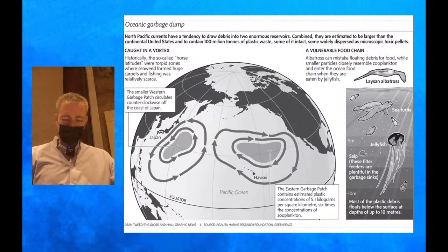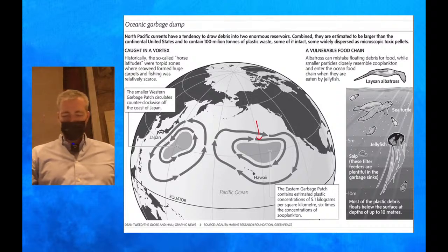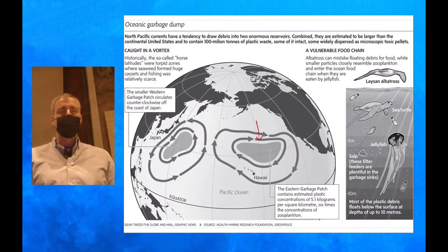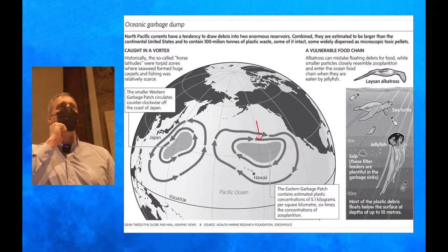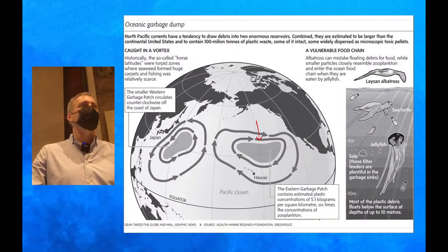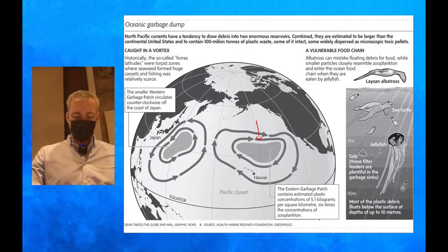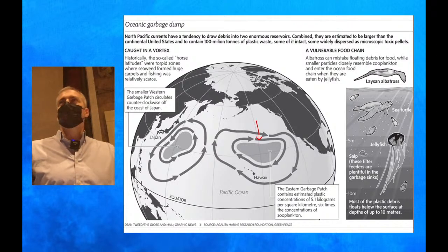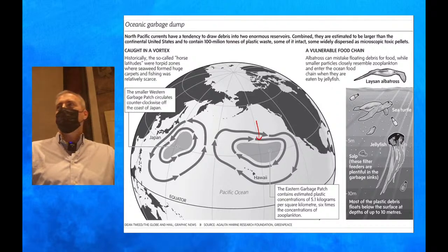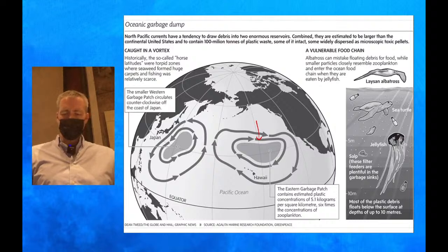You can see this one is called the Eastern Garbage Patch, and the other one's the Western Garbage Patch. It's estimated to contain about 5.1 kilograms of plastic per square kilometer of this area, which is six times the amount of zooplankton in that same area. So a very, very significant amount. It's often called the Eastern Pacific Garbage Patch. Now this plastic can be anywhere from a bottle, a plastic bag, big chunks of plastic that you can see with your eyes, all the way down to microscopic little bits of plastic that we often call microplastics. We're gonna talk a little bit about both of these as we go forward.